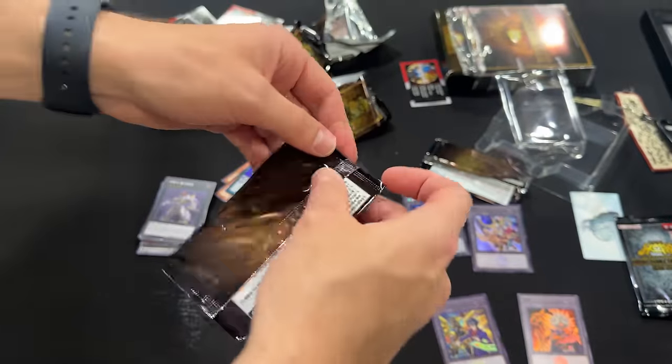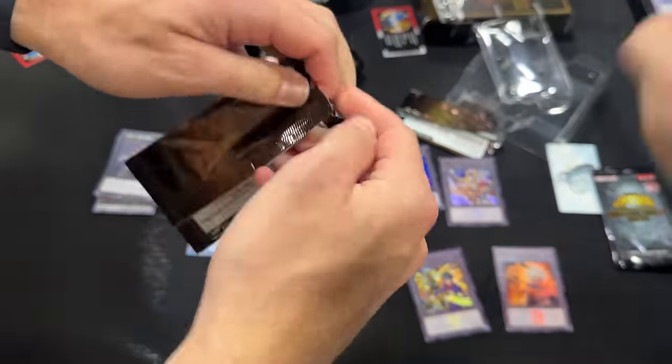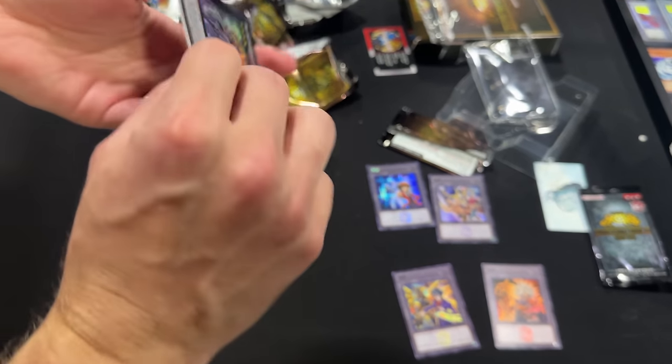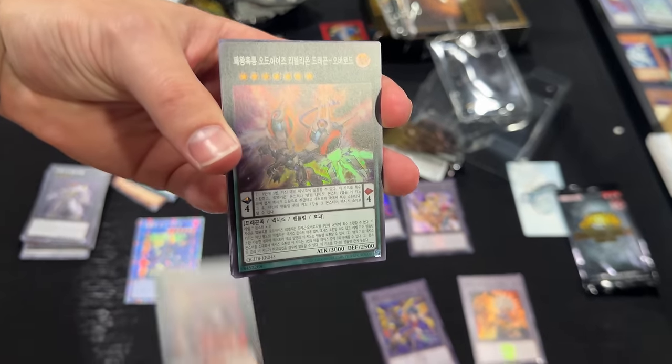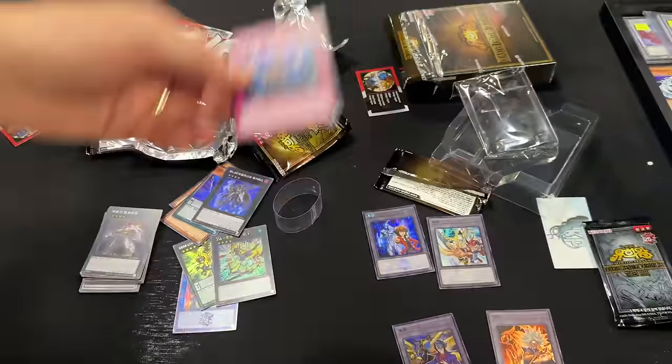Bum, bum, bum, bum, bum, bum, bum. Unlock the key, dude. Bum, bum, bum, bum, bum. Yu-Gi-Oh! Here we go. Uh-oh. Oh, infirm. Okay. Okay.